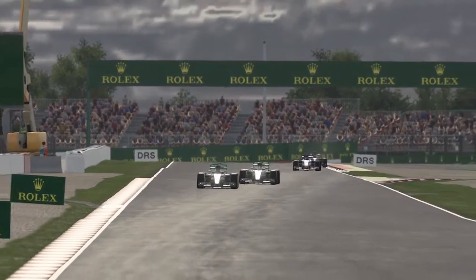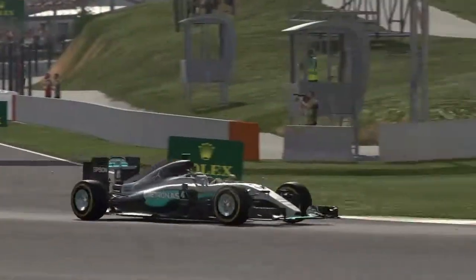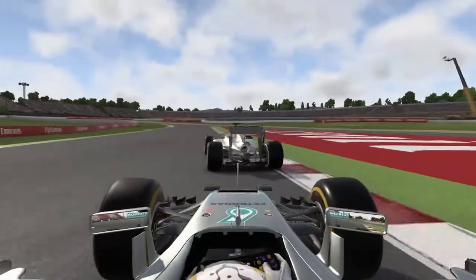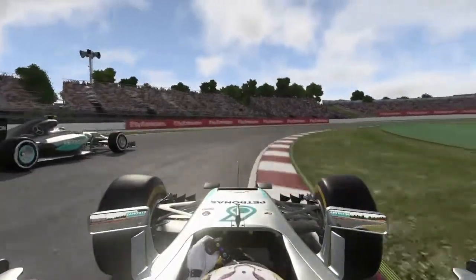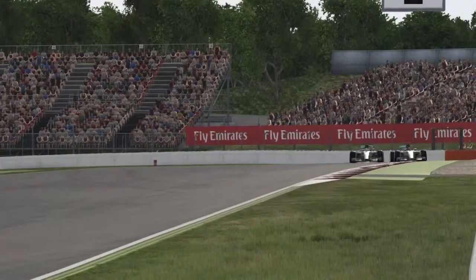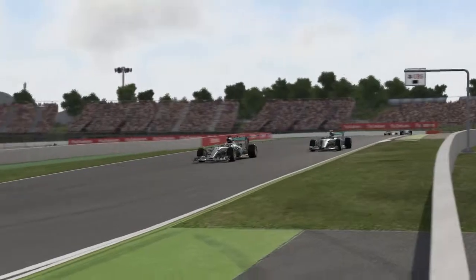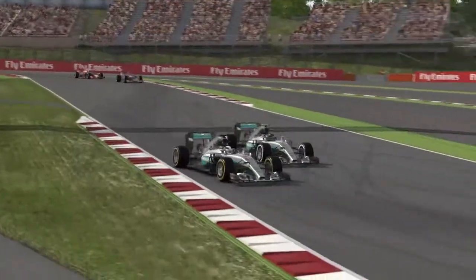But a few laps later here, Hamilton tries to get past, not quite quick enough, not close enough, and we just remain ahead of him. But he is on the soft tyres. We go a little bit deep there, but we managed to just stay ahead, and this is very crucial. And this is going to be such a close race.